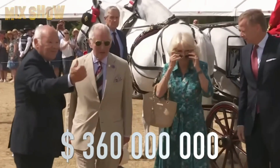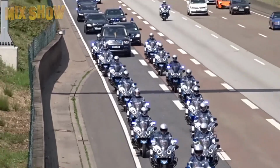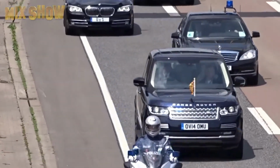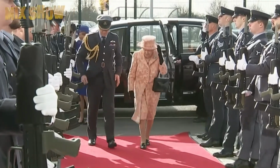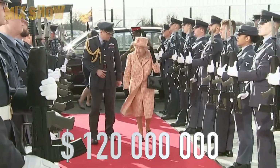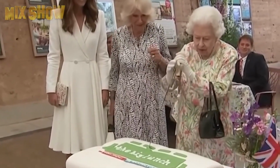In total, Elizabeth II and her family members spend about $360 million a year to maintain the monarch's lifestyle. At the same time, the most significant item of expenditure is the cost of security. Ensuring the security of the Windsors costs about $120 million annually. Do you think such expenses are justified?